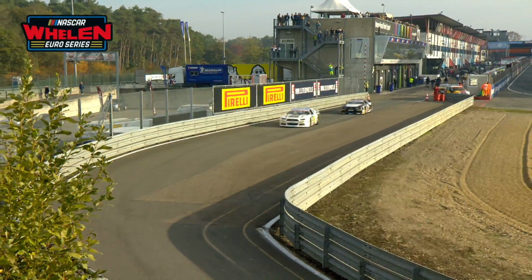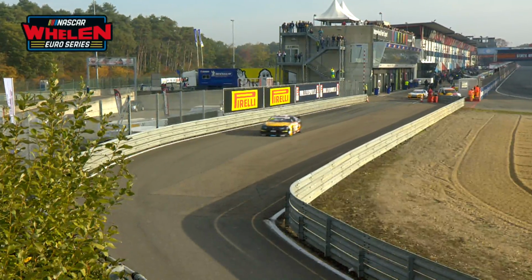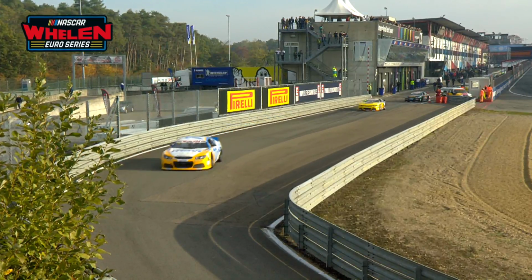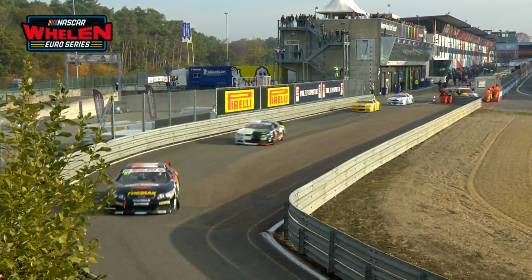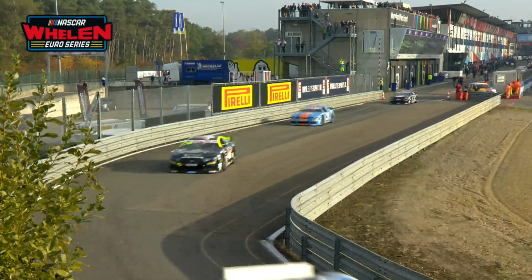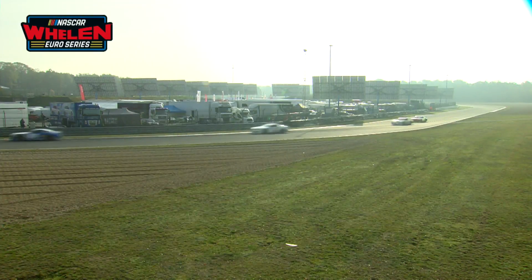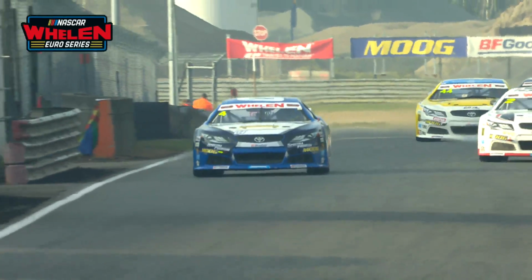Same process as we saw for Elite 1, so it's a 10-minute qualifying session that will see all of the cars try and post as quick a time as they possibly can. The most important thing is that they post a time that sees themselves inside the top 12, because it is again only the top 12, as we saw with Elite 1, that will go through to fight it out for Super Pole and decide who's going to start on pole position for round 11 of the 2018 NASCAR Whelen Euro Series Elite 2 division. Of course, remember, both races will take place, the first race of the weekend for Elite 1 and Elite 2, later on today as well.